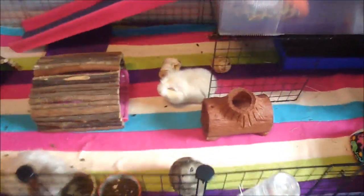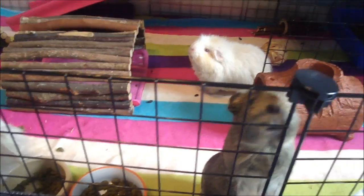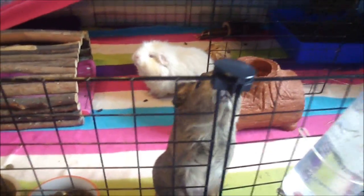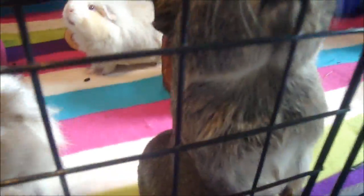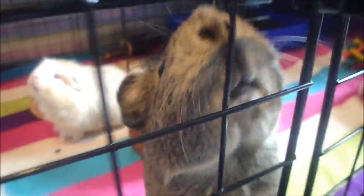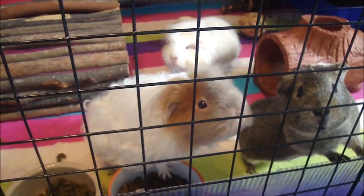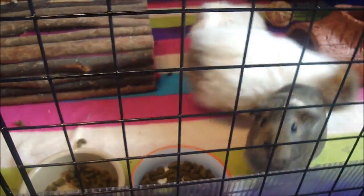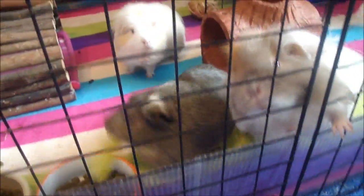Hello again everyone! Now it is about 3 o'clock in the afternoon and this is usually where I come back in my room to see how the piggies are doing. And because it's getting up to veggie time, they often squeak lots, and I'll come up to the bars and say hello. So I like to just give them some treats about this time, which are just vegetables. Vegetables are the best kind of treats to give your guinea pigs. They're good for them. Oh, yum yum yum.